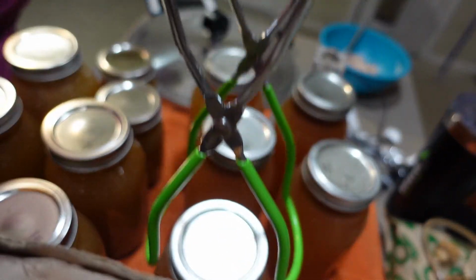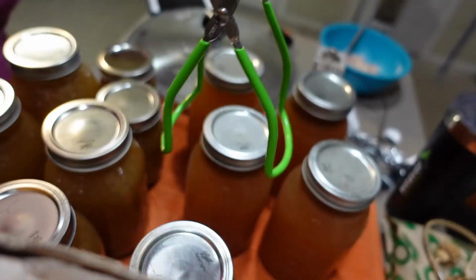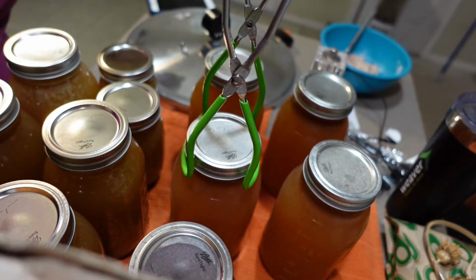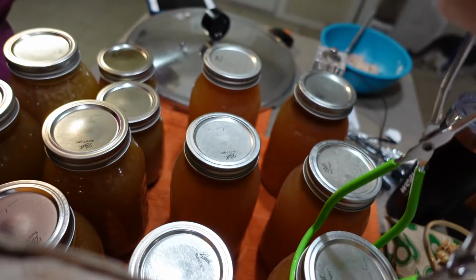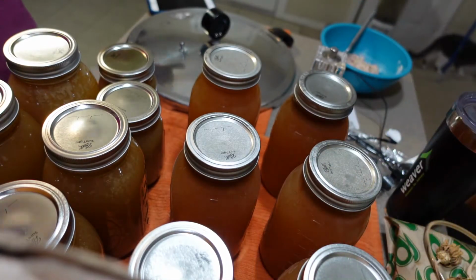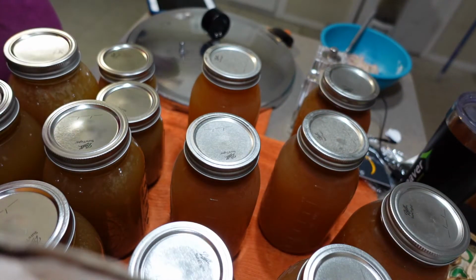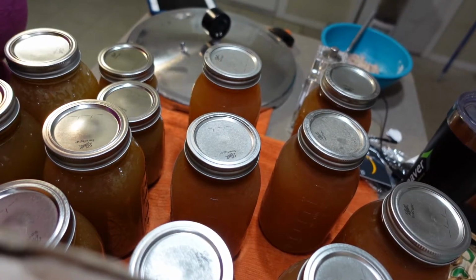I just remembered you want these to be about 2 finger widths apart so they have ample space to cool. So I'm gonna spread these out just a little bit. There you have it. I'll be back tomorrow to check the seal on these and we will see how I did.